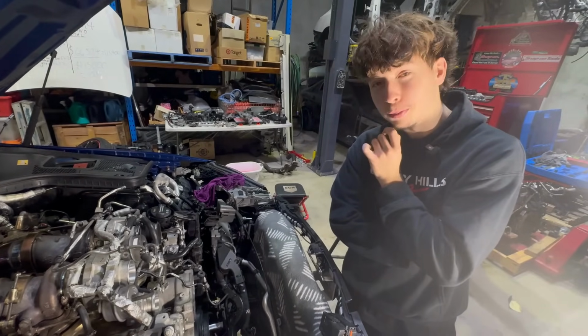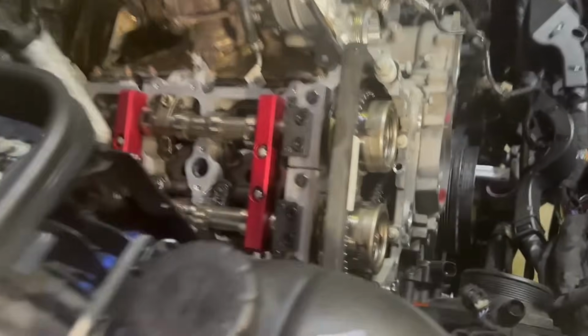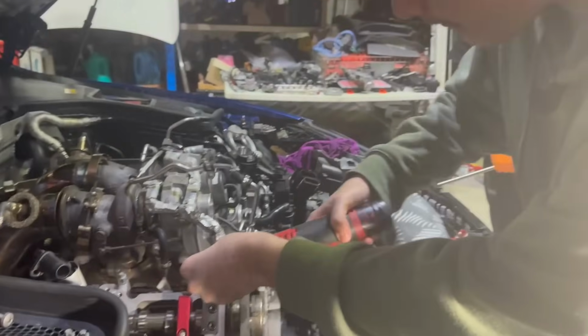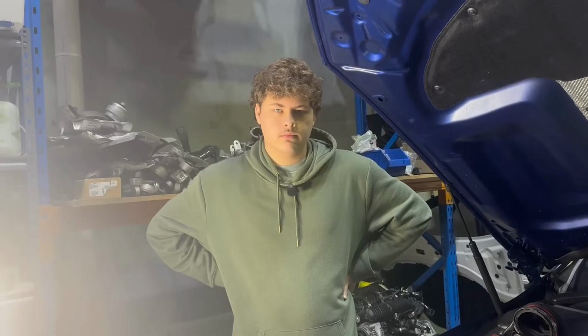I'm not happy about this part. Hopefully it solves it. Alright, so now we've taken off that little bit there. We're taking off these, take out the pin, then you turn it over 2 times apparently. And if everything lines up, we're golden. Pin is out, those are off, put them up here. Time to turn it over 2 times.